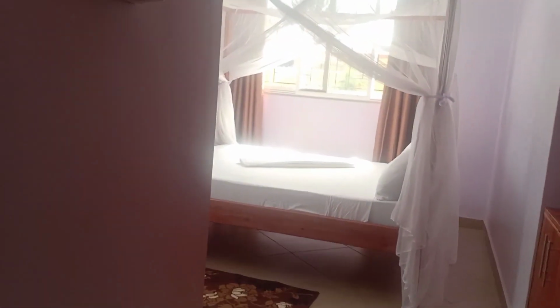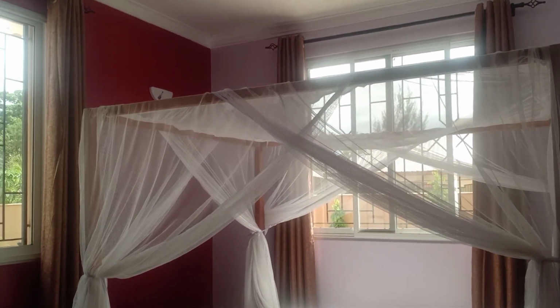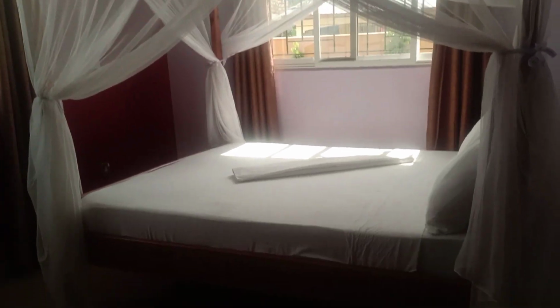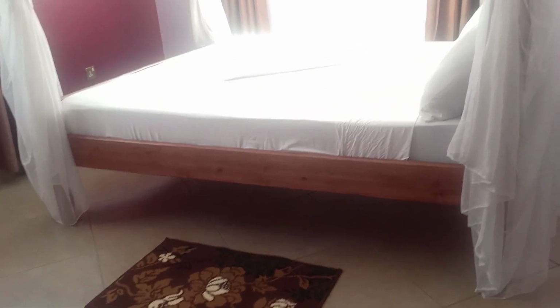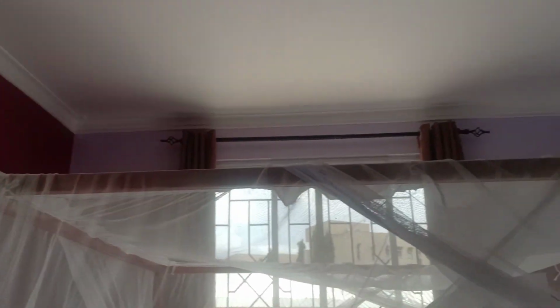Let me show you the other bedroom, which maybe you can use as the master bedroom. Look at that. Ain't this beautiful? If this ain't beauty, I don't know what beauty is. It is beautiful. Look at it. Look at your view from your bedroom. Beautiful, beautiful stuff. Look at the other window right there.